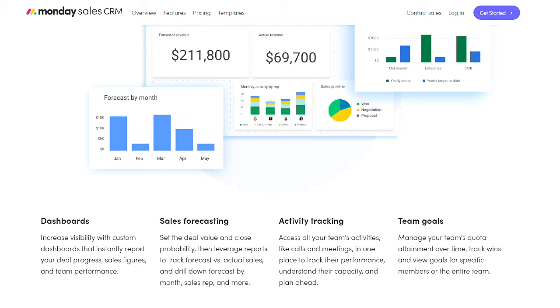Activity tracking. Access all your team's activities, like calls and meetings, in one place to track their performance, understand their capacity, and plan ahead. Team goals. Manage your team's quota attainment over time, track wins and view goals for specific members or the entire team.